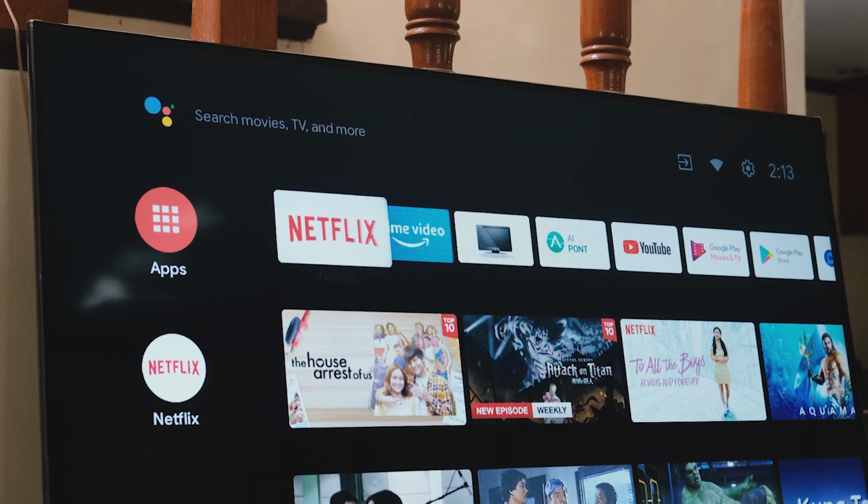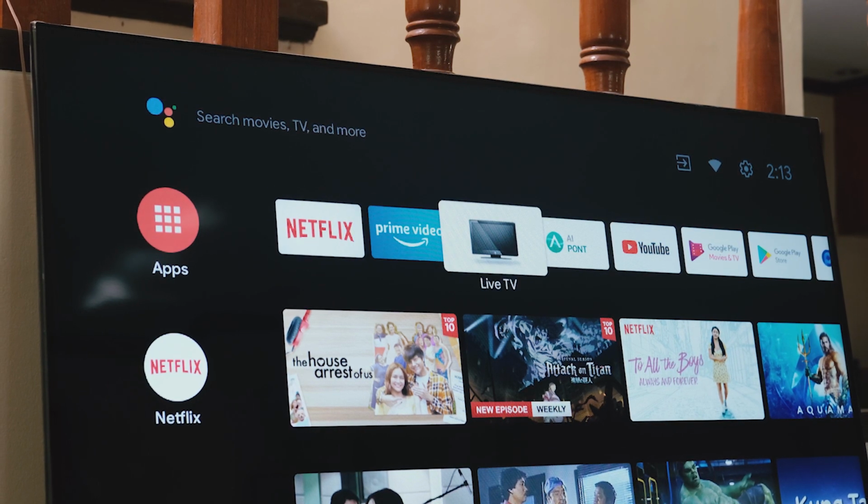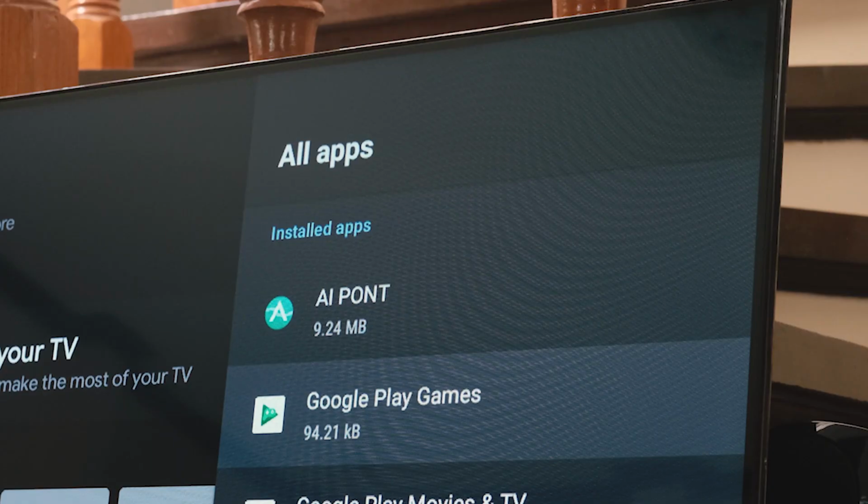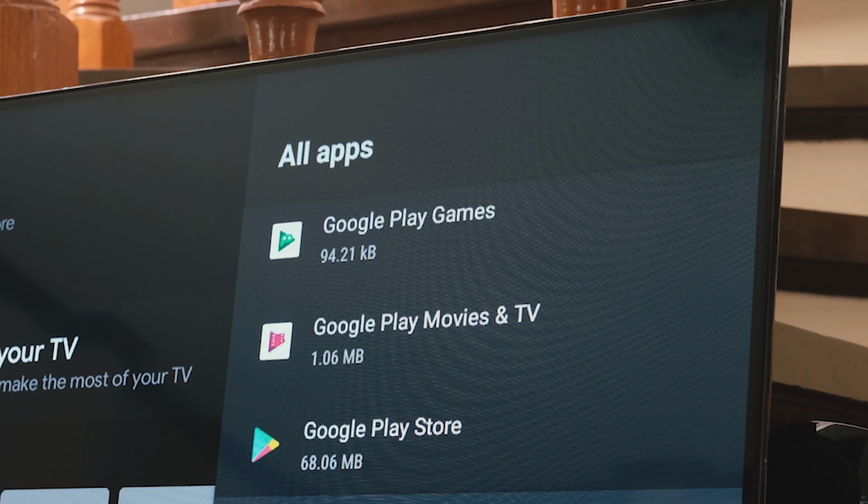Apps include Netflix, YouTube, YouTube Kids, Amazon Prime Video, a media player for browsing content from your external hard drive, Pango browser, MediaCast for casting content from your smartphone, and TV Manager, which is an optimizer for the TV. You can also add more apps that you might need from the Google Play Store.